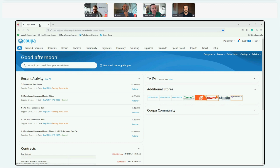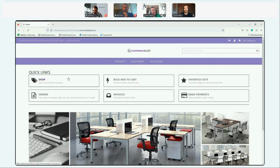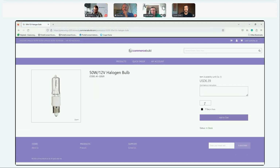So we'll give it a second. It's going to leave Coupa, and it's going to drop us into commercebuild, where I hit the submit button. It's going to validate us. And again, this is just for sample. This isn't a huge product catalog. It's just a test catalog. Okay, so what I'll do is I will add a product to our cart. Add 3. So I'll click add to cart, and this is very quick and easy.